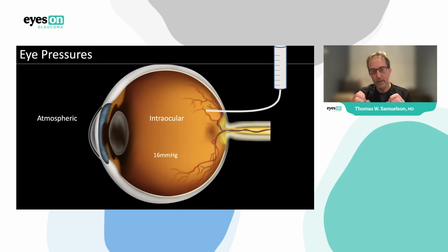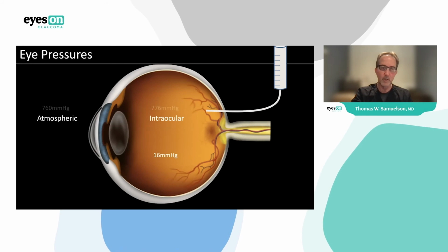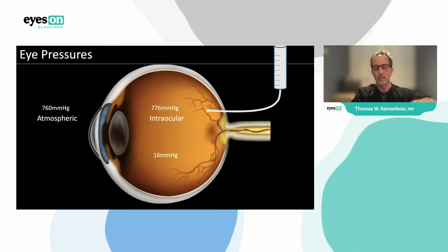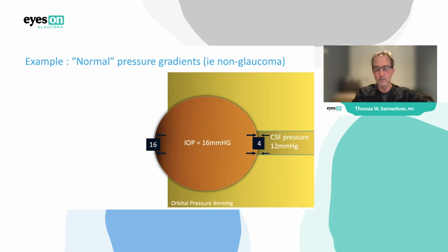So it's important to understand what we're talking about when we think of intraocular pressure. We're basically comparing it to atmospheric. So if atmospheric pressure is 760 at sea level, then the pressure inside the eye would be 776, or we basically zero out the atmosphere. We talk about a pressure of 16. So if we take a normal eye with a pressure of 16, that's what we measure across the cornea.